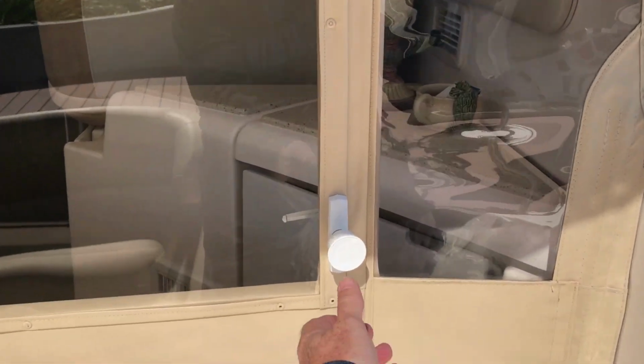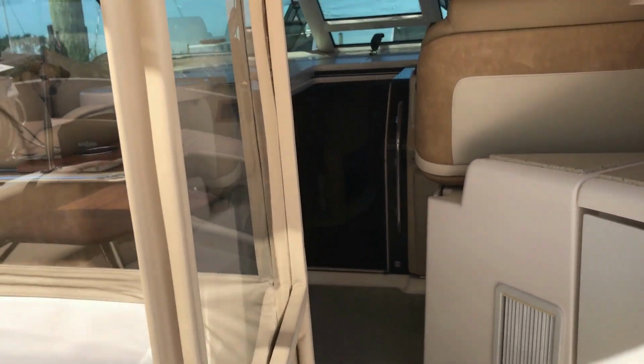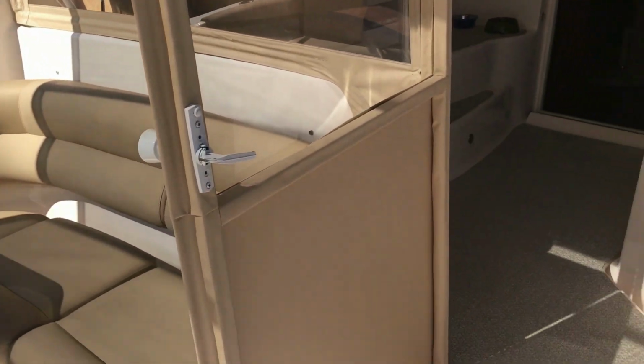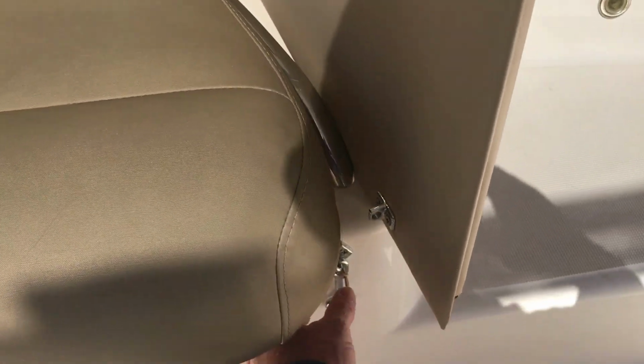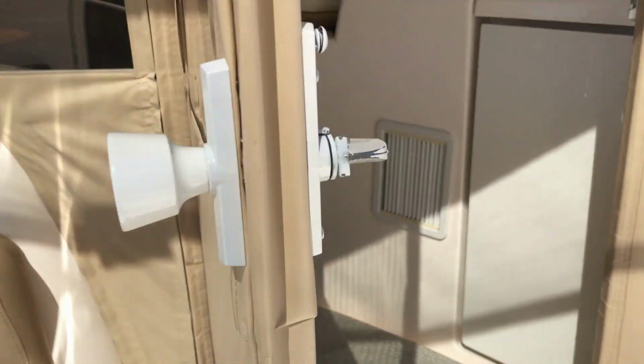It's got a regular handle. He used the glass that we had previously and inserted it. We got vinyl that matched the other vinyl on the boat. And you know, you can have it open, latch it. We did a little catch for the latch. But yeah, great addition to the boat. It really does help out.